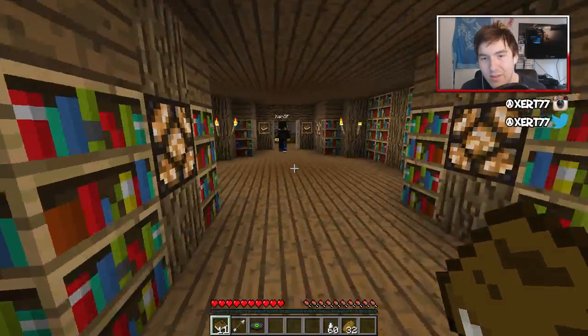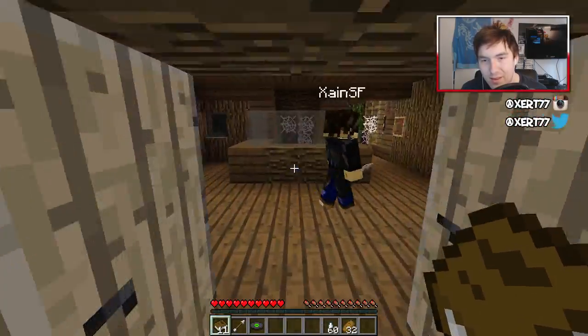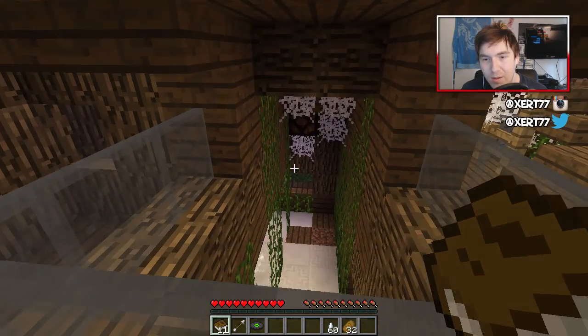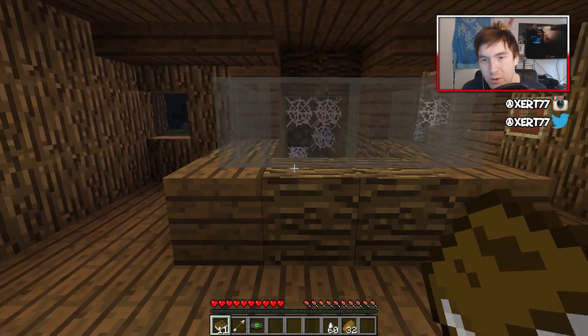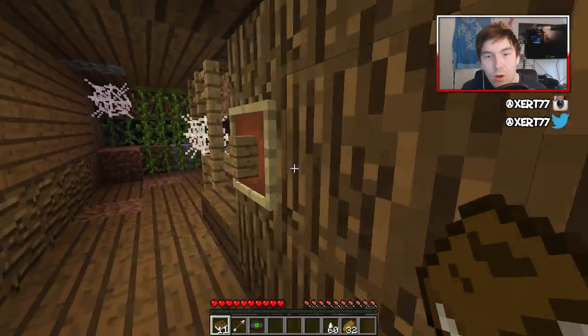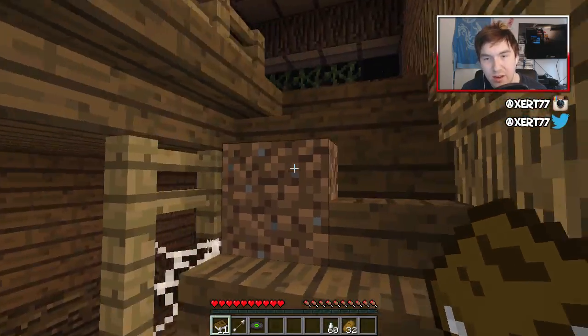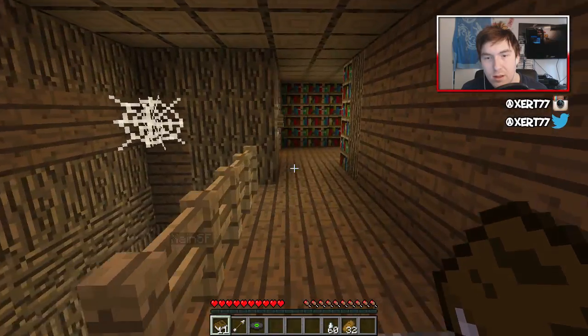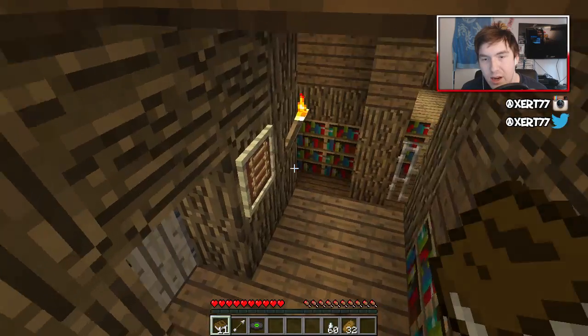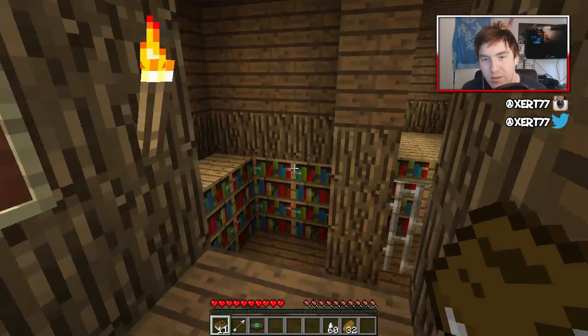Oh, nice. What's in here? Staircase. Hang on. Well, we haven't seen this yet. That's where I pulled that lever, I think. Oh, this is the staircase switch, then. Yeah, this is where we got blocked off before. We couldn't go anything higher. Right, so we can go down. There's a ladder here.